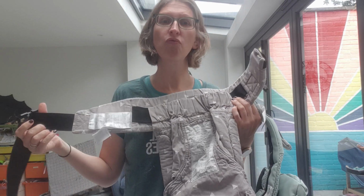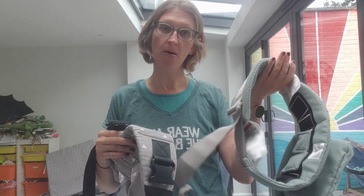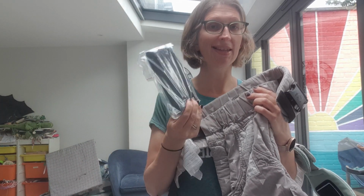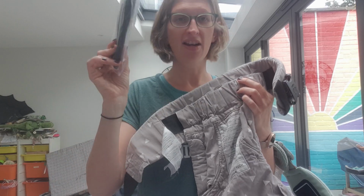Again, the Tula works really well for plus size parents. It goes out super wide, and that longer padding can often work really well. It doesn't have the lumbar support that Ergo has coming with the carrier, but they actually sell one separately. So if you do find you like the lumbar support, it is something you can add to the Tula. And in fact, these Tula pads are great because they work on pretty much any carrier, so I encourage them for people who already have other carriers.